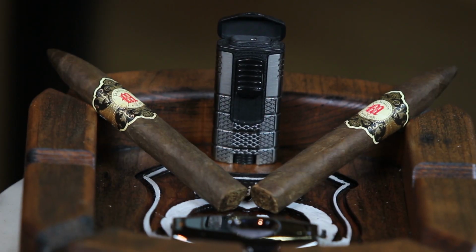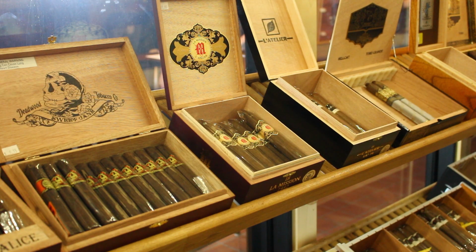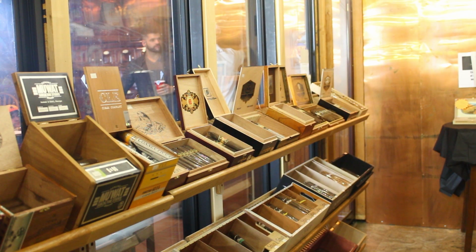I'm Rod. I'm Amanda. So we're back in the humidor again today, and we are going to do the La Mission 1982 by Atelier.